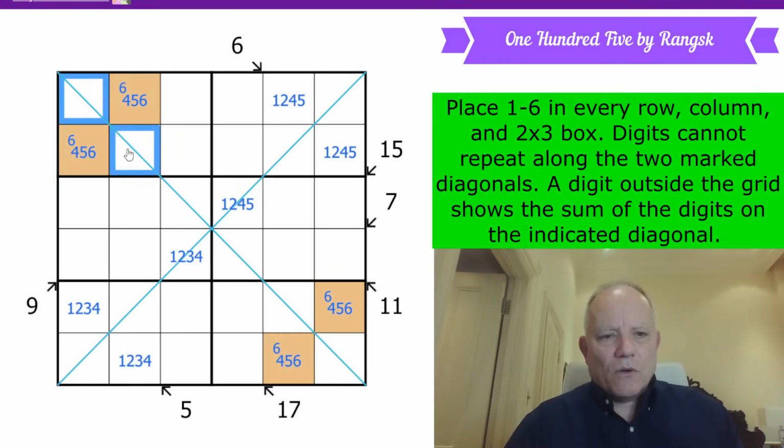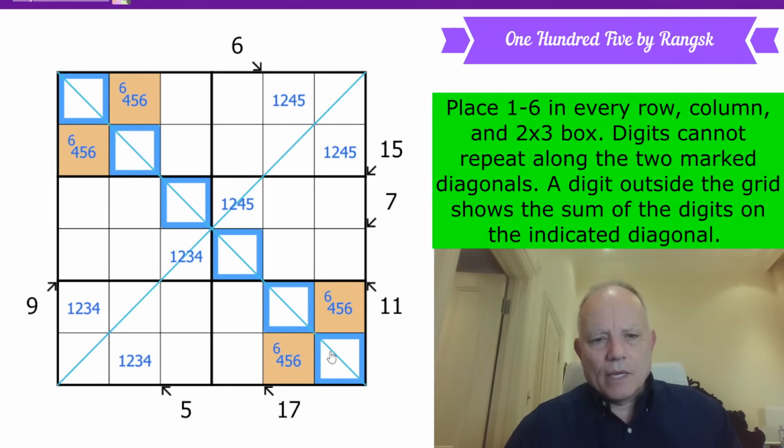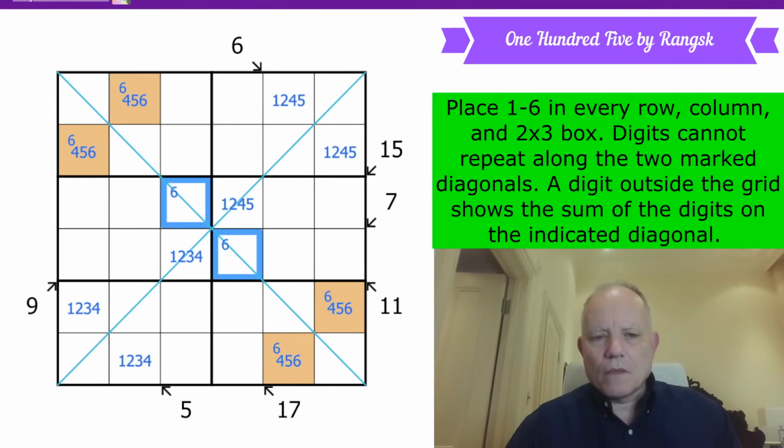Right, 6 on this diagonal now has to be in one of those two cells. I would normally only use corner marks for indicating the limitation within a box of places for a digit. But here, I don't want to forget that it's limiting places on the diagonal.